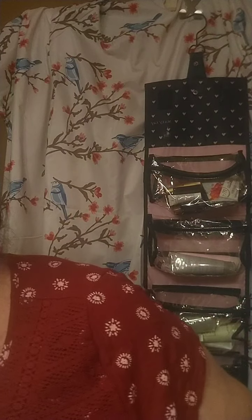So I'm going to start with our color corrector. It's a redness color corrector. If you have blotchiness, you see that on my face, I have just a little bit of blotchiness. I have a little bit of rosacea. I cleaned that with the mask the other night.